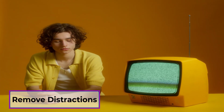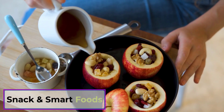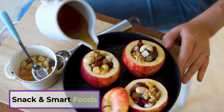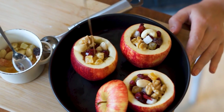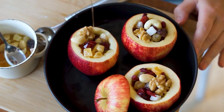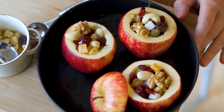Remove distractions. Eliminate distractions by muting your phone and distracting background noise like TV or radio. Make a deal with yourself to avoid checking social media until the end of class. Snack on smart foods. Coffee and sweets will give you a temporary boost, but then your blood sugar will drop. For more focused, lasting energy, try healthy snacks like soybeans, applesauce, or nuts.